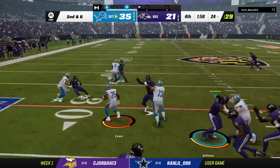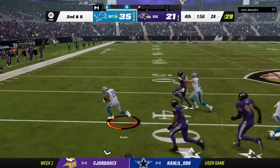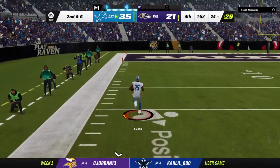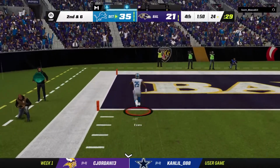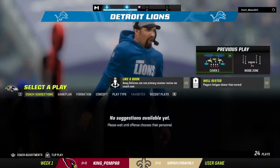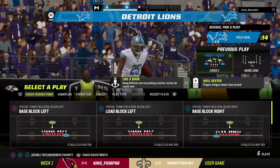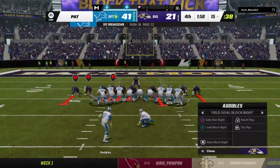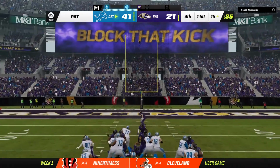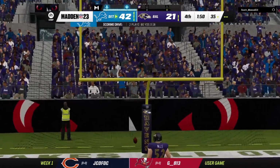From the gun, it's a run by Evans. Oh, he's got some breathing room. And he's free going down the left side. It's a foot race. Touchdown, Detroit. Darrington Evans. Already his second touchdown here in this opening weekend. And the Lions are closing in on a winning start to the year as they extend their fourth quarter lead.